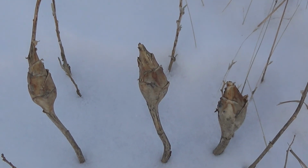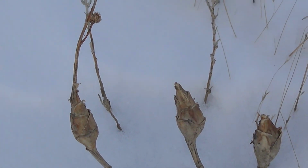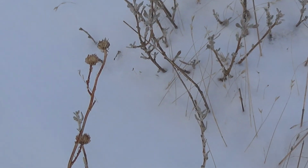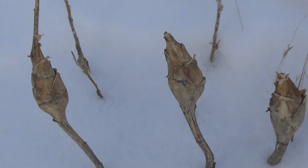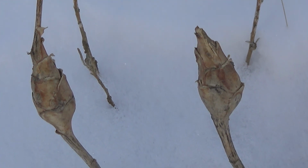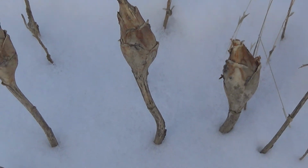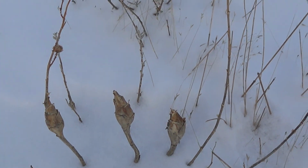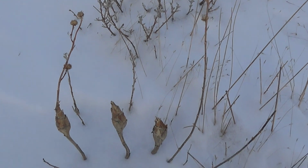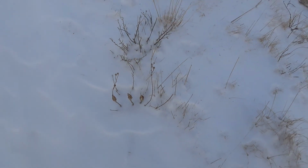I've paid attention to a lot of galls out here on the willows, on the roses, on the poplars, on the goldenrods, but I've never noticed these pine cone looking galls growing at the base or near the bottom of the stem of gumweed. So that's a new one for me. I'll have to see if I can look into who makes that.